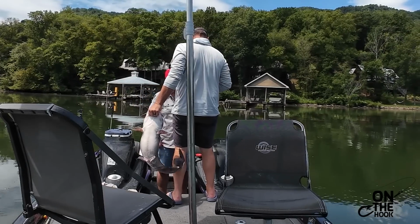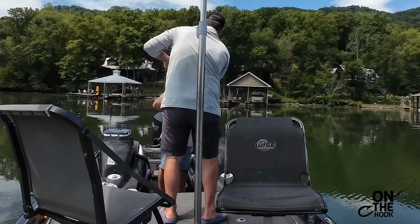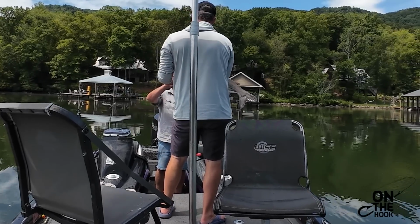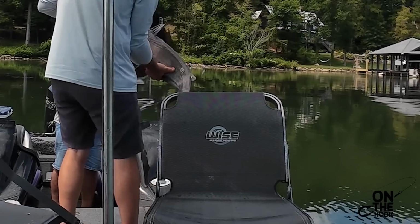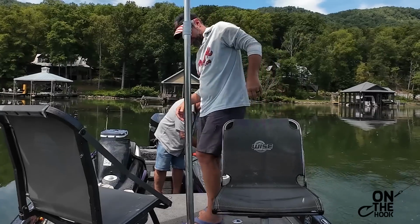That's a 25 pound fish. Oh, hush your mouth. Take a picture and make him look like a 50. There you go. I hope it's taken. And away she goes.